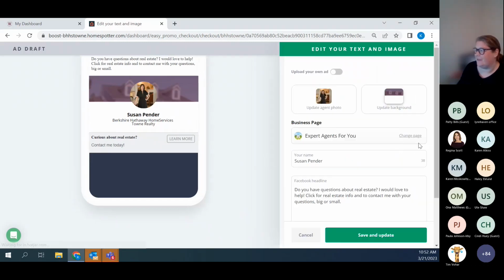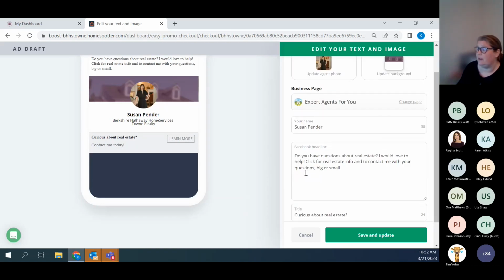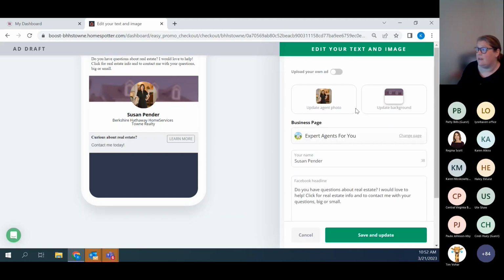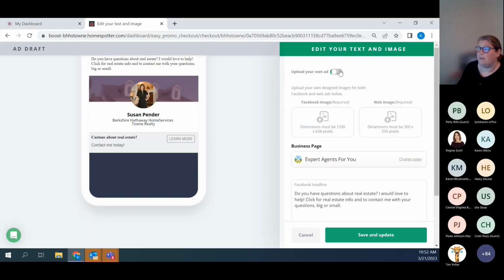The next thing we can do is go ahead and add those text and images, and that comes into that question that we have here. Again, we can connect our Facebook business page to this. We can change all of this information. If you start changing any of this text, of course, it'll show up over here on the left-hand side. But here's that button that says upload your own ad, and it's going to give you the dimensions you need. Here's the dimensions you need for your Facebook image, and here's the dimensions you need for that web image. So for that little square that's going to follow you around like you're buying shoes or buying tools kind of thing.